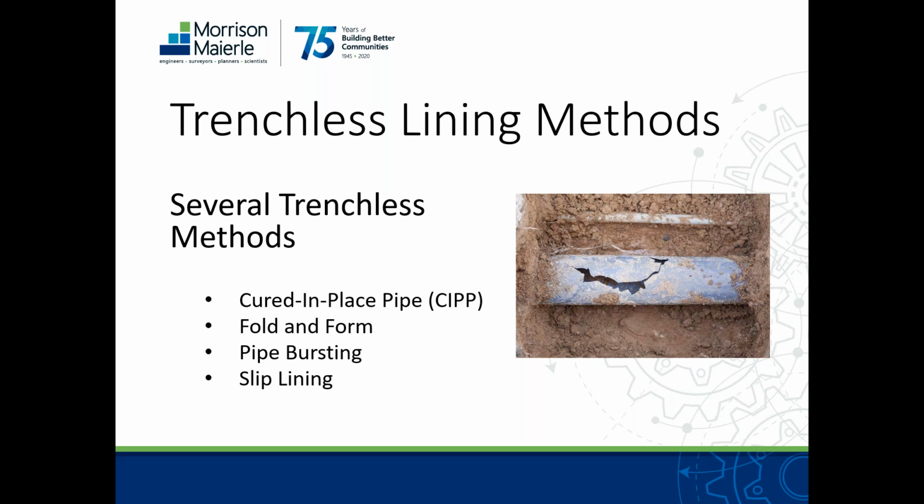You're pulling it into the existing pipe, but you have a cutter head at the beginning of that pull line, and so you're breaking up the pipe as you're pulling that new pipe in. What this gives you is the advantage of being able to upsize the existing pipe. So if you've got an 8-inch pipe, you can actually go up a few sizes. The amount that you can go up depends on the soil conditions in the area and what that existing pipe is. So it is dictated by how much you can expand that soil in that pipe around the new pipe.